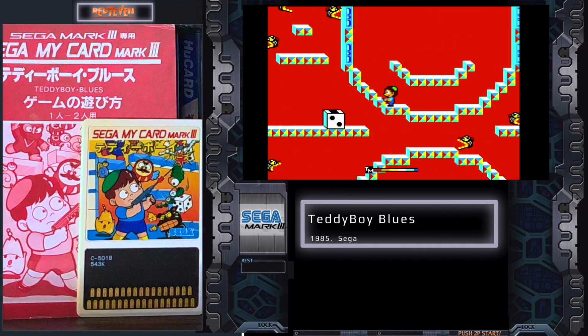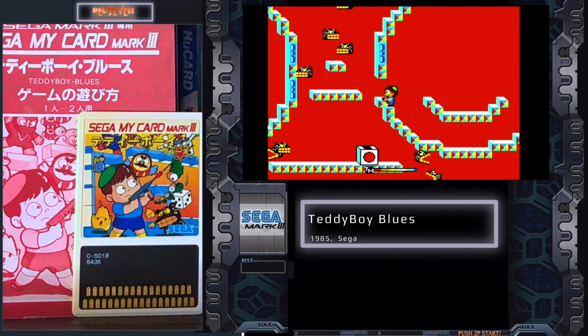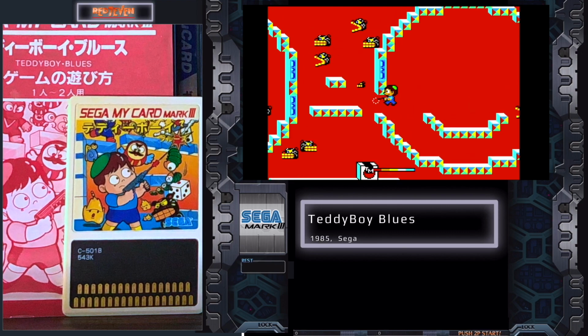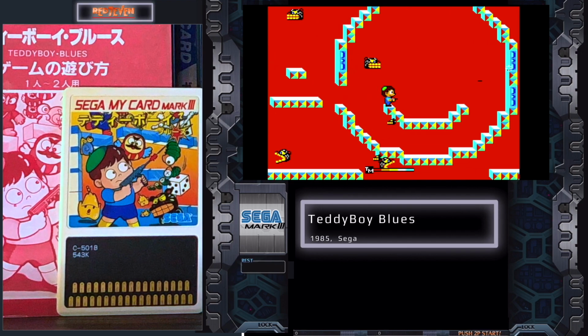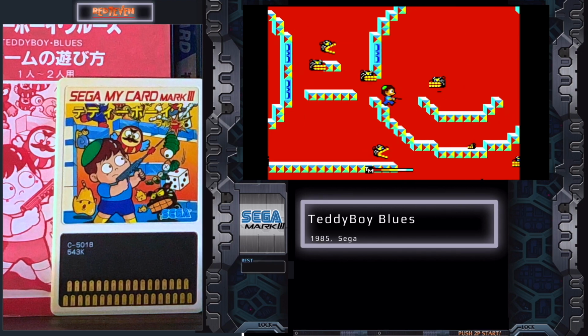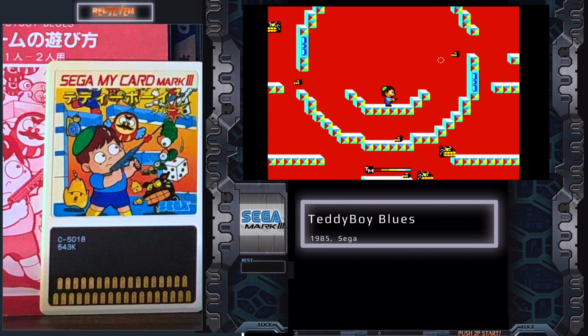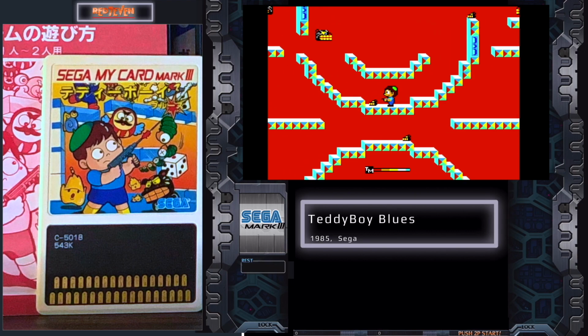You've got a gun so you can shoot stuff. Yeah, you just got to beat all the enemies and pick up the little, I don't know what they are. Some sort of thing they leave behind, you just pick it up. But yeah, really good fun. I like that one a lot. Of course, get the Master System version.